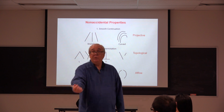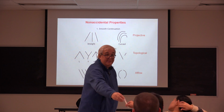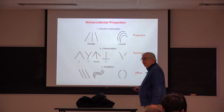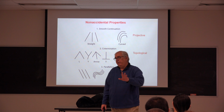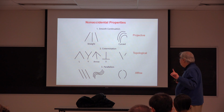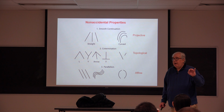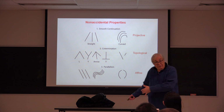Now, as I said, you could have a spurious straight line like this that looks straight from one viewpoint, but not from a generic view. Cotermination works the same way. Parallelism is not quite as general as the other two, because in high perspective, parallel lines don't stay parallel in the image, but they're still used by humans. So the basic idea here is that these properties don't change with viewpoint. If we base our identification of objects on these properties, then the viewpoint isn't going to make any difference, because they don't change with the viewpoint.